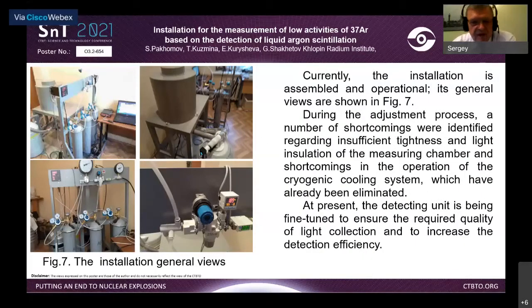Currently, the installation is assembled and operational. Its general view is shown on figure 7. During the adjustment process, a number of shortcomings were identified regarding insufficient tightness and light insulation of the measuring chamber and shortcomings in the operation of the cryogenic cooling system, which have already been eliminated. At present, the detecting unit is being fine-tuned to ensure the required quality of light collection and to increase the detection efficiency. Next slide.